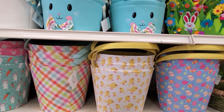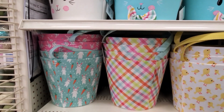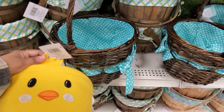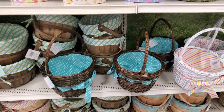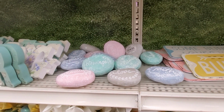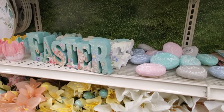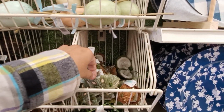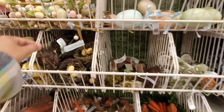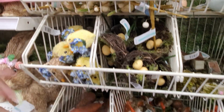Okay, these are really cute too. I like the chick one and the egg. I do have little bunnies right there. The one with the polka dot and the bow is only $25. We have the stone family, love, a blessing, and faith. And the Easter sign is back. And that one will be $13. They do have the picks. We have the mushrooms. They're $5.99. The large speckled egg. And this is going to be $4. They do have the chick for $5.99.